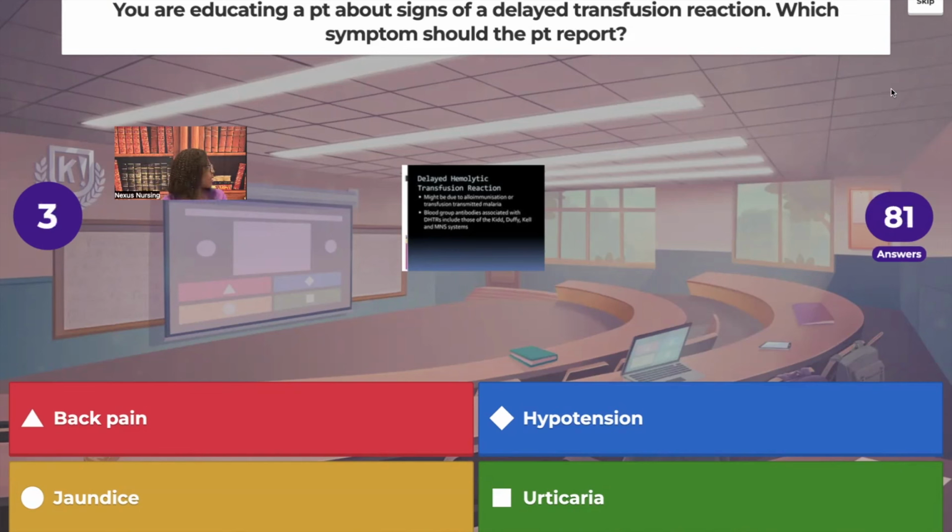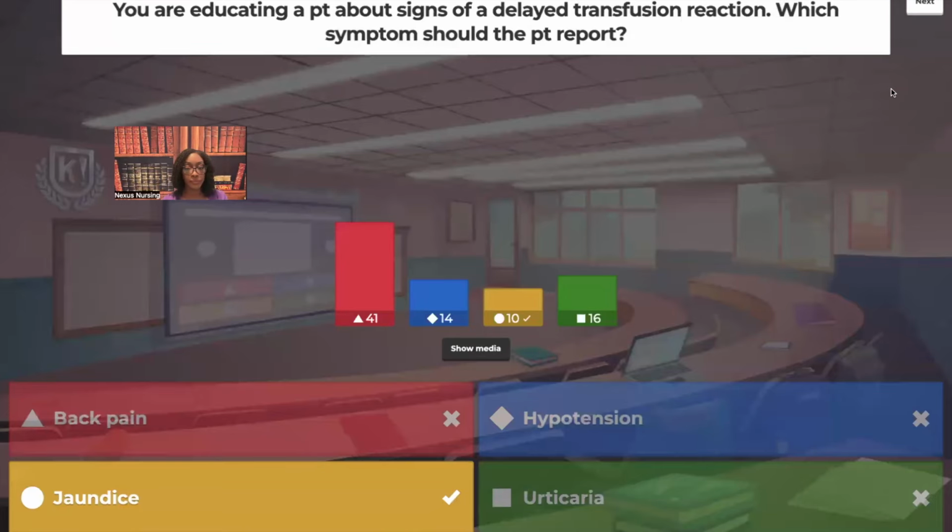Oh, you guys are doing the most on the live. Wow. Most of you guys went with back pain. I said to you guys earlier, a couple slides ago, back pain, dark urine, hypotension, low blood pressure, that goes with hemolytic reaction. This question is not asking about hemolytic reaction. This question is asking about delayed transfusion reaction, which is hemolytic reaction, but delayed.